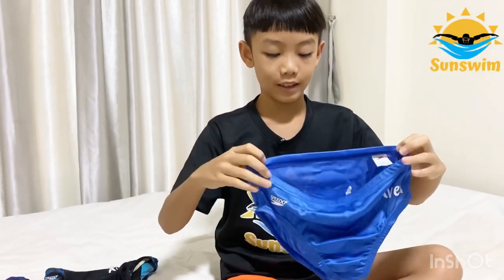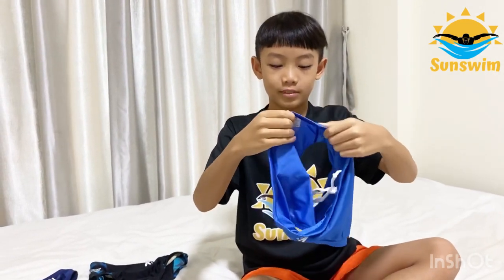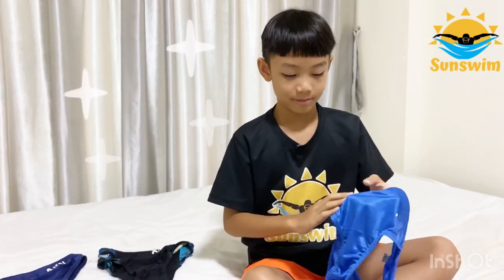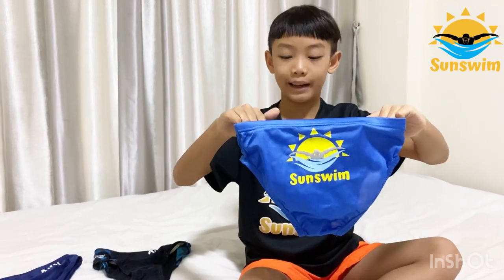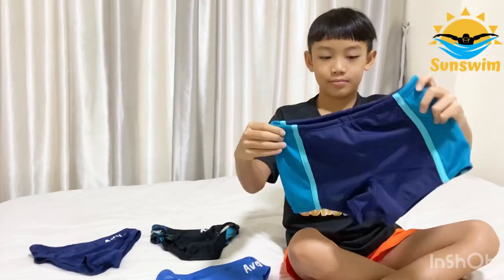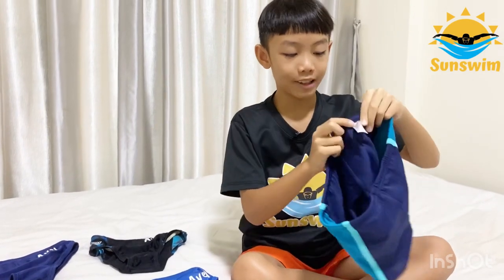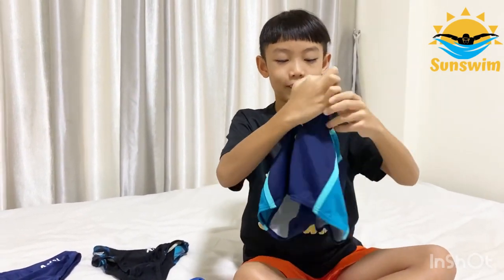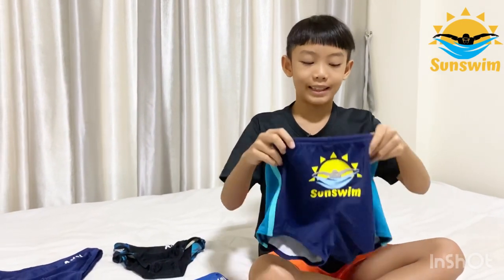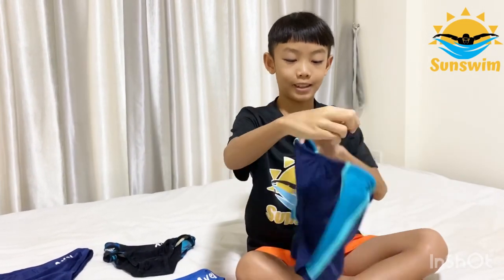These swim trunks have the brand Speedo. I like these because they are shiny. And they have the SunSwim logo on it at the back. These swim trunks have the brand Speedo too. They have the SunSwim logo at the back. But what I like most about it is its design. It has a very nice design on the sides and the front.